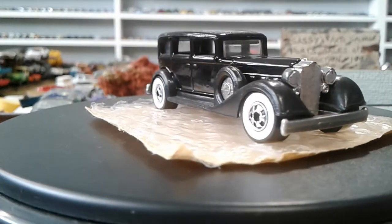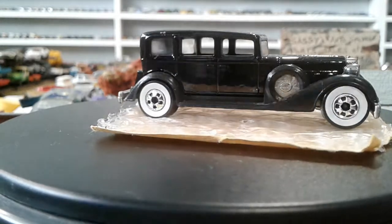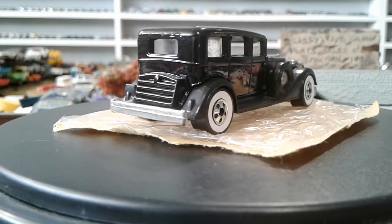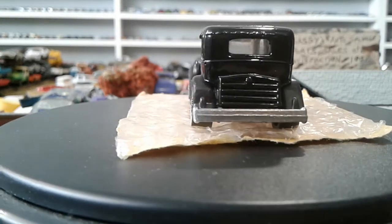Again, this is another old, well, Blackwall. It's got white lines on it, but this is an old Packard. I'm not sure the year. I don't know if this would be late 20s or early 30s, but it is a Packard. But it's pretty sweet. Again, like the white. I still got to clean up here.